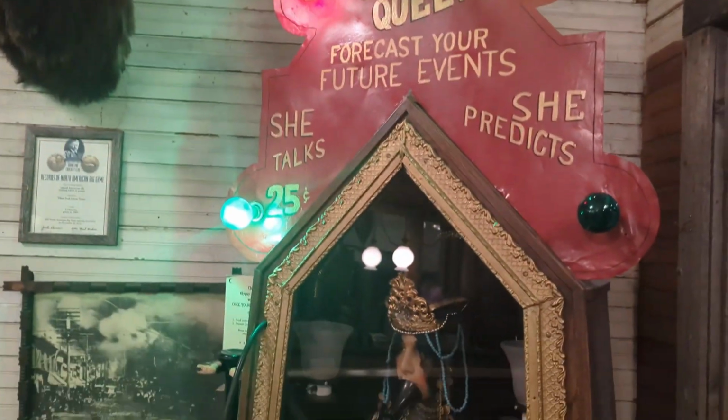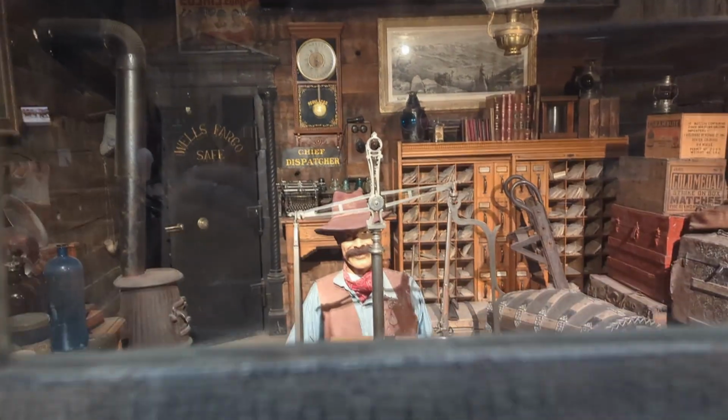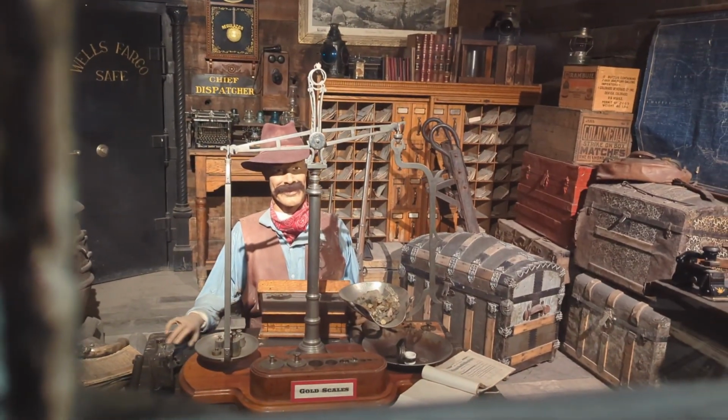I wonder if there are any vengeful spirits trapped in the artifacts at the ghost town. Some of the mannequins even move, which is pretty scary.